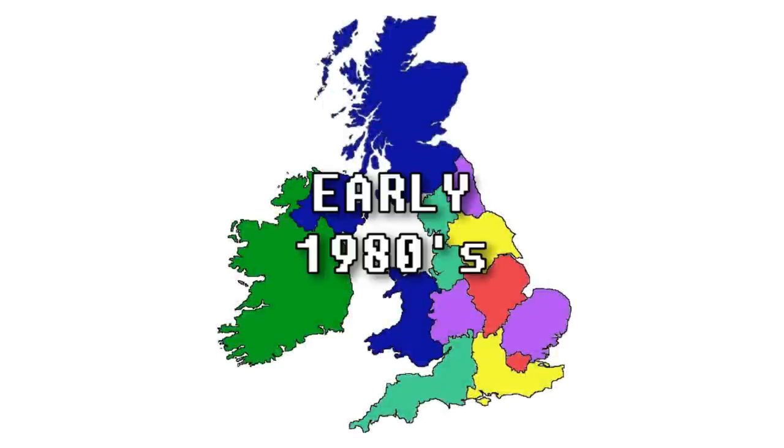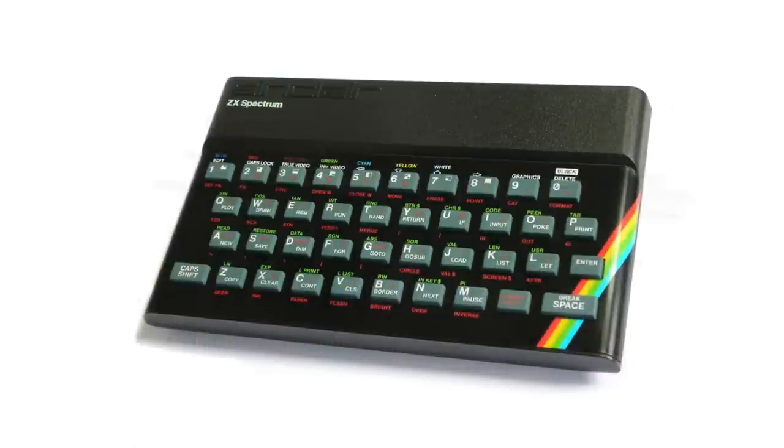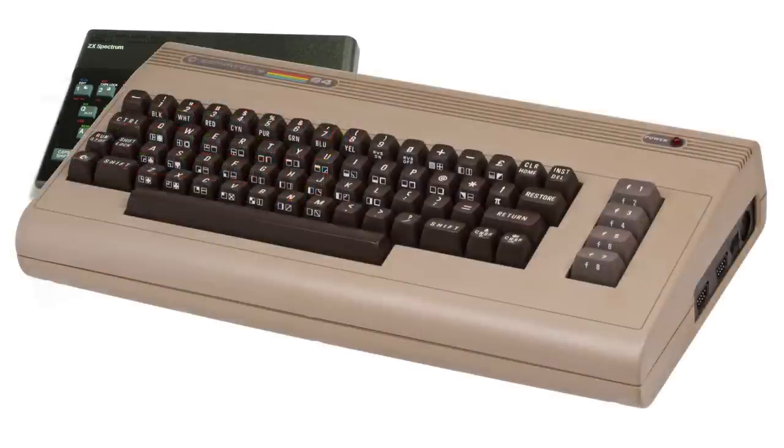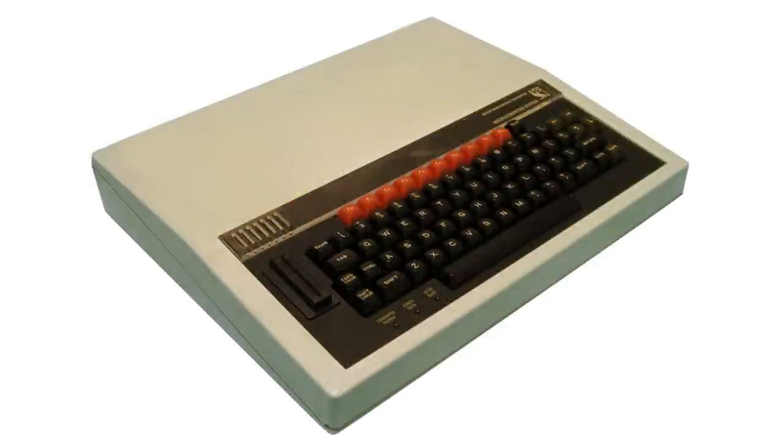The UK, early 1980s, holy crap, things are happening and it's awesome! Computers like the Sinclair Spectrum and Commodore 64 are leading the way in the home computer revolution, and even the BBC is pushing things forward with the BBC Micro by Acorn. Enter businessman Alan Sugar out of London's East End.